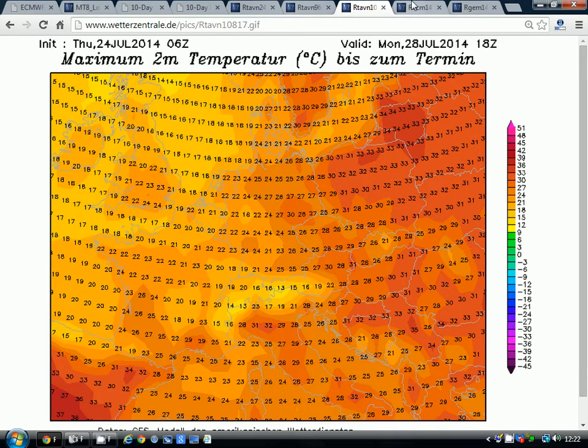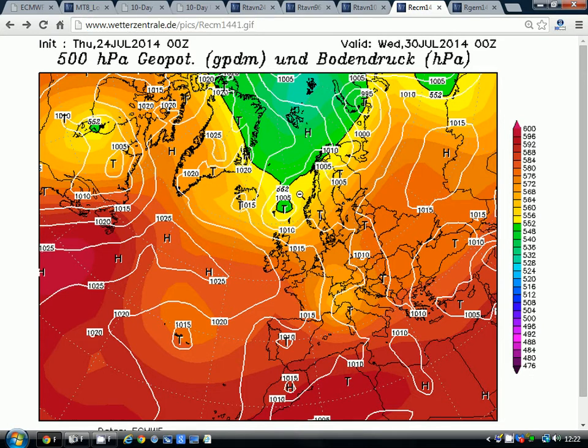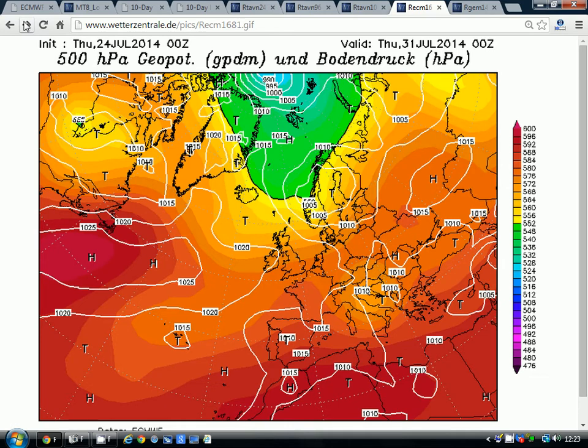Here's the ECMWF for the middle of next week. Again, we've got the ridge of high pressure extending in off the Atlantic. That low pressure to the north of Scotland, so I think we'll be more unsettled through next week for Scotland, but not bad for England and Wales. We'll be bound to showers probably coming through at times, but a lot of useful dry weather through much of next week. Temperatures lower than they have been, but still doing okay.